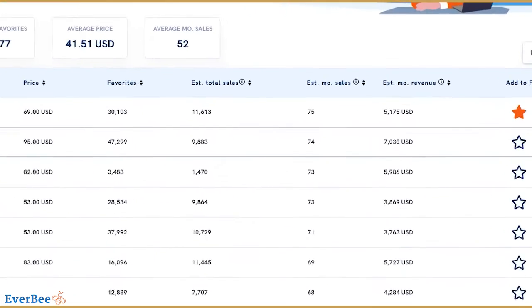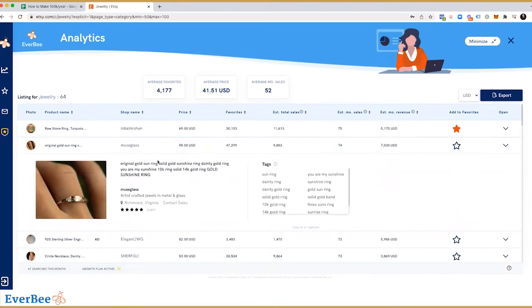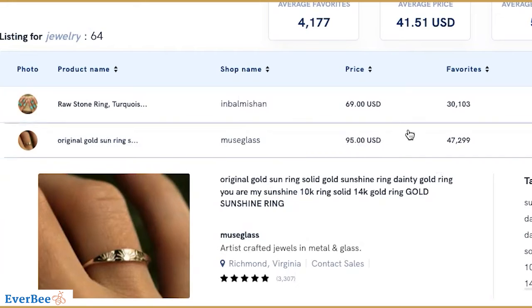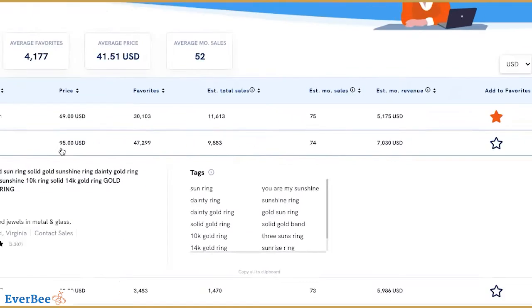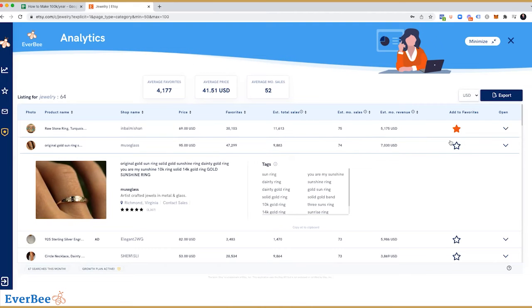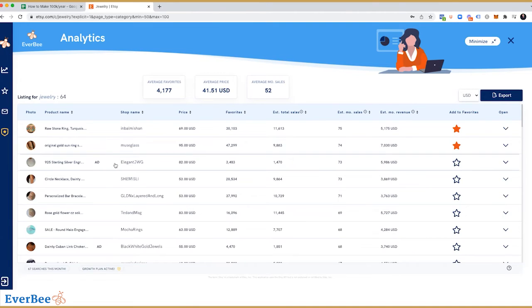Next. Okay, so this one's doing 74 sales per month. Just a gold ring. Perfect. $95 price point. It's doing 74 sales per month. Again, our goal is just 17 sales per month at a $50 price point. So this definitely meets our criteria. This is an ad, so we can use this or not. I'm not going to use it just because they're paying for ad space, and I don't want to make my decisions based off of that.